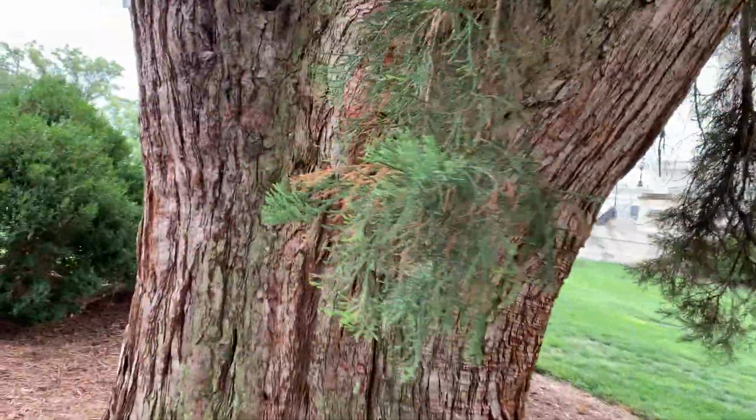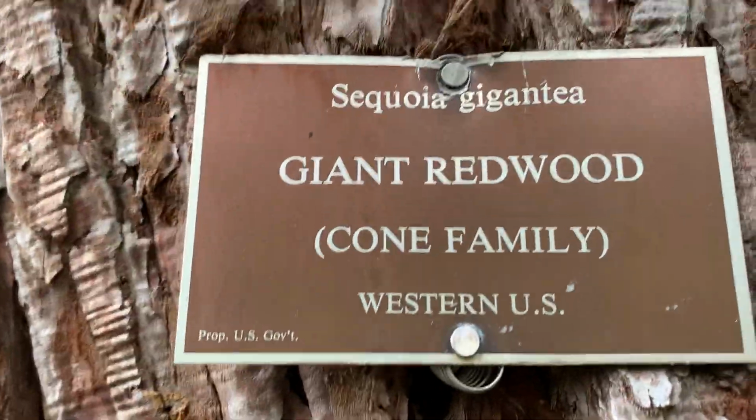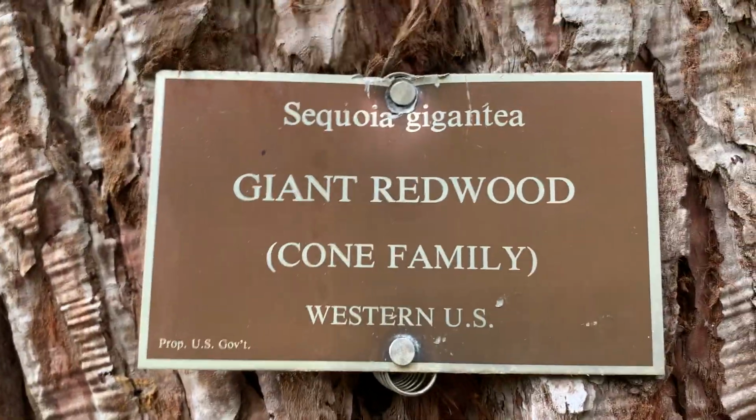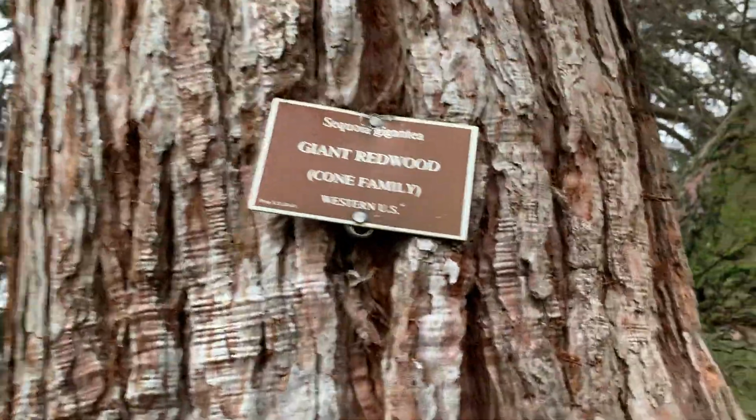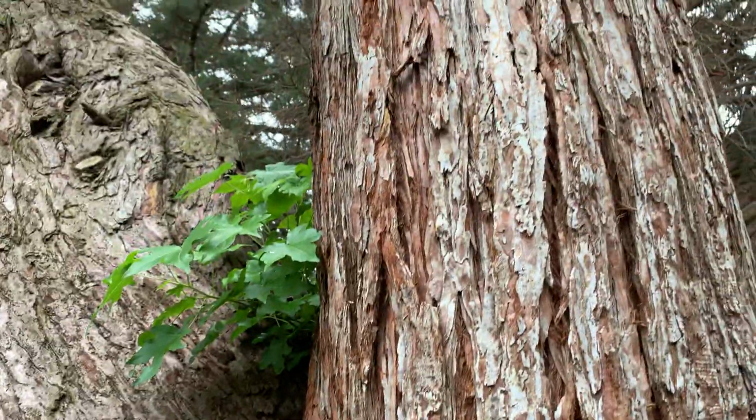So it's magnificent. This is the older one. I believe it was planted around 1900, at least that's what I read. It's a Sequoia gigantea. It should say Sequoiadendron giganteum, but actually, for all I know, it's just planted here. I think when this was classified in the genus Sequoia along with the coast redwood, and then they moved it to its own genus after discovering some differences.